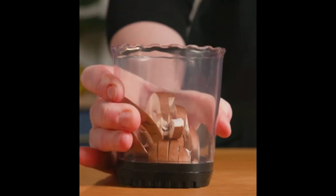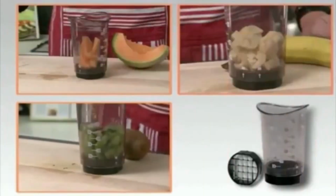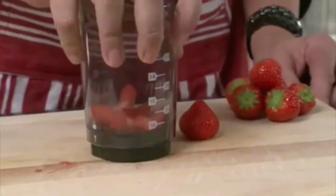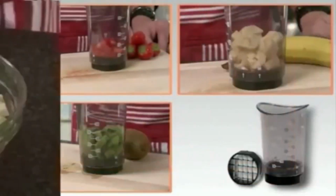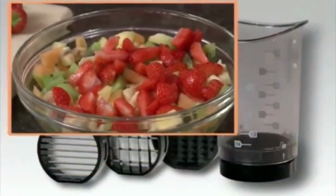Multifunction kitchen tool. The slicer can work well with most soft fruits and vegetables like strawberries, bananas, grapes, mangoes, kiwi, mushroom or boiled eggs, and more, but not for hard vegetables like potatoes, etc. Great for making fruit salad.